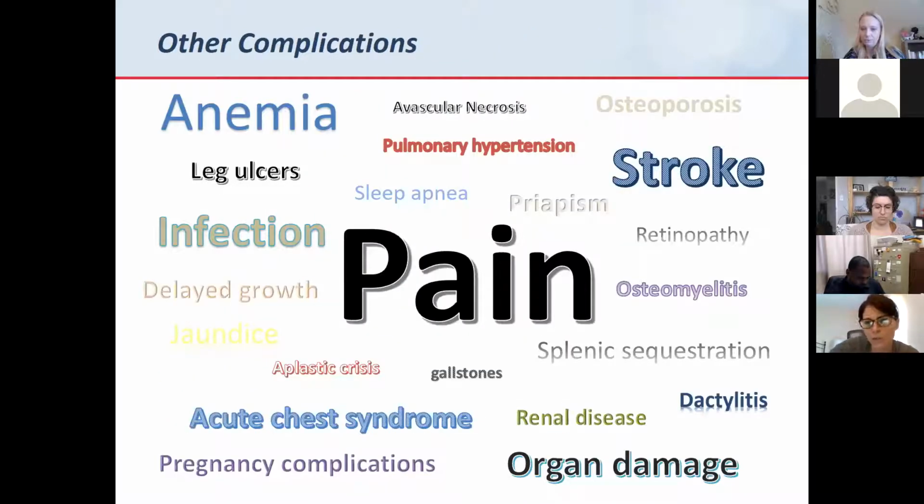There are several other complications associated with sickle cell disease. I'm not going to talk about all of them today, but infection is a big concern, especially in our pediatric population, just because the sickled cells over time damage the spleen. Stroke is another one that I want you to be aware of, because there's a very high prevalence of stroke. Basically, sickle cell disease affects every organ and tissue in the body, even the eyes.